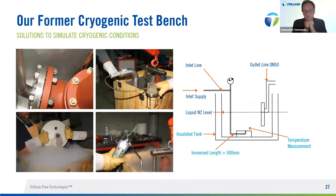In the factory, we have two different kinds of process to test the valve in real cryogenic conditions. It's not a requirement, but it's part of customer requirements. To test the valve externally, we can put the valve in a kind of swimming pool, a liquid nitrogen swimming pool. That helps the valve to be in real conditions, but on the valve body shell. It's the former method we use in the factory, and more recently we also invested in the boil-off process, which will be presented on the next slide.